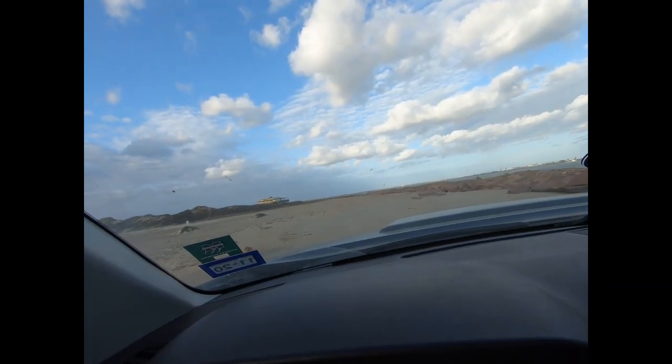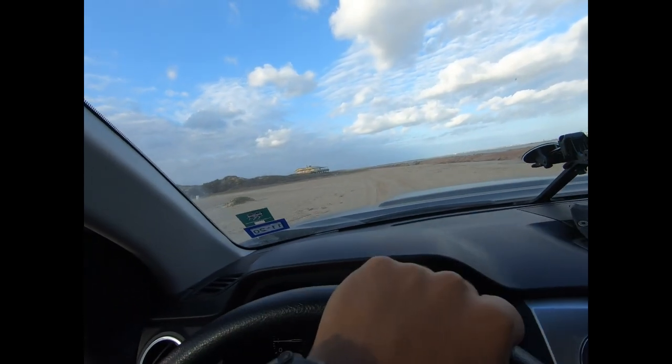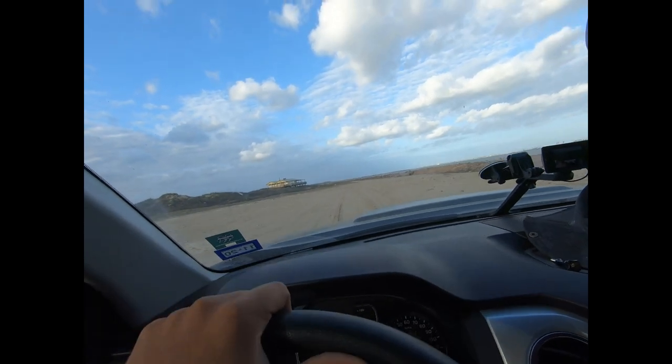And over here, there's some pretty loose sand. So here's when you would want your 4x4 engaged and everything. But I think there's some people out here because these tracks look fairly new.